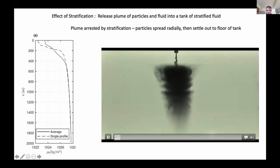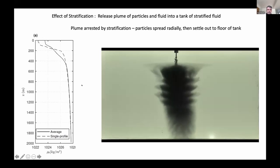And then the particles, because they're dense, start separating from the water. So they're no longer moving with the water, but they start separating, and they sink down and form this sort of sedimenting cylinder of particles that sinks to the base of the tank. And there are some very interesting small-scale convective structures that develop as well. So that's what happens in an environment that's static.